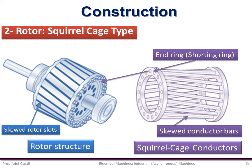The bars are slanted or skewed for two reasons. The first reason is to make the motor run quietly by reducing magnetic hum and to decrease slot harmonics. The second reason is to help reduce the locking tendency of the rotor. Indeed, the rotor teeth tend to remain locked under the stator teeth due to direct magnetic attraction between the two. This happens when the number of stator teeth is equal to the number of rotor teeth.